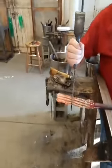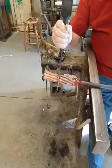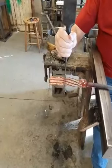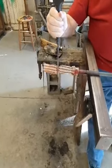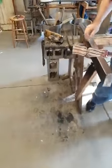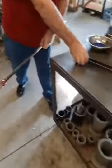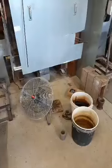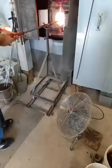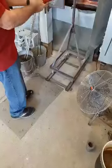Again, you can see the heat at the end of the canes here as Bruce chokes the cylinder of canes with his jacks. And what he's going to do here momentarily is go ahead and take them off, knock the bottom section off of what's on the pipe, and we will take that and put that into the annealing oven.